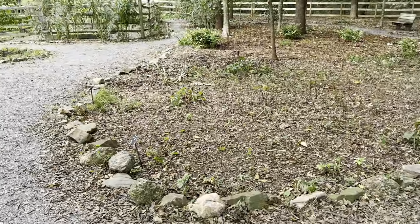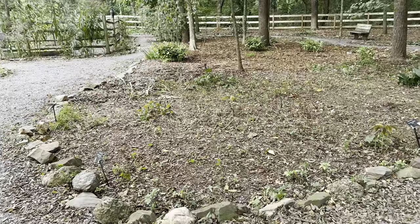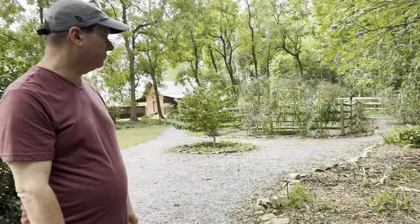We have all the rocks we want this size that covers our entire property. We have 10 acres of rock, so we have no shortage of rocks. And if you dig down, there's more rocks.